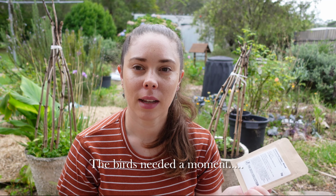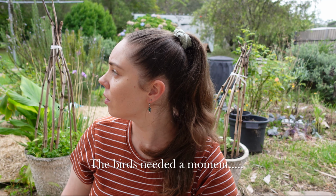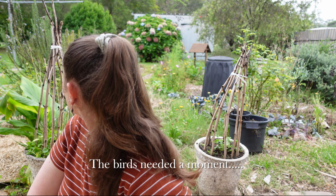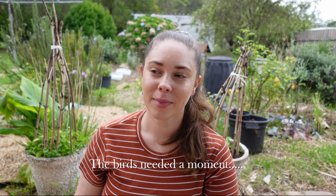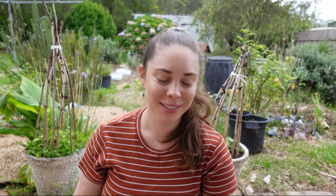If you would... Cockatoo. Right, the cockatoos have joined me.